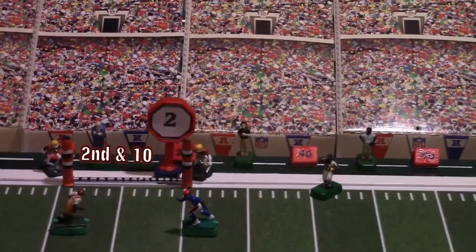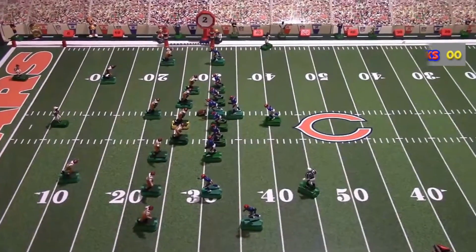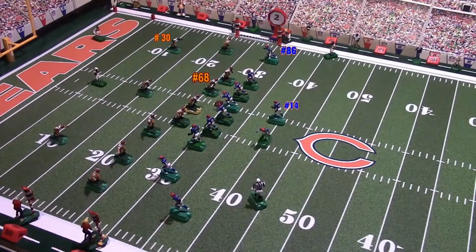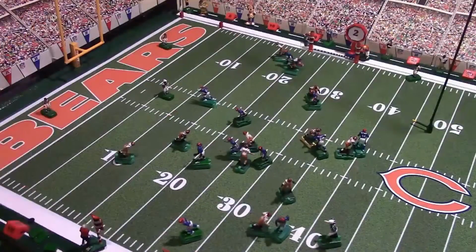Second down. Second down and 10 for the Jayhawks. The Trojans defense, they are playing the receivers pretty tight. The Jayhawks have a few weapons to use on this drive. Number 14, he's trying to read the defense. Blitz coming, heavy pressure coming. Force the throw. He's hit and he throws.